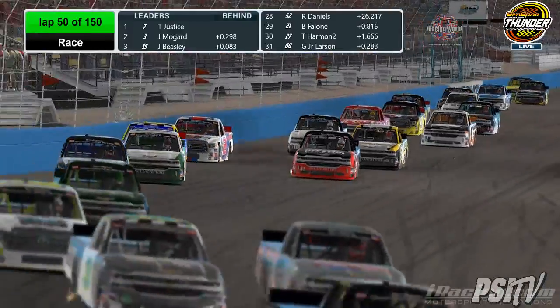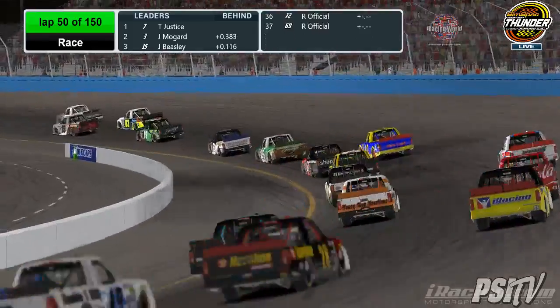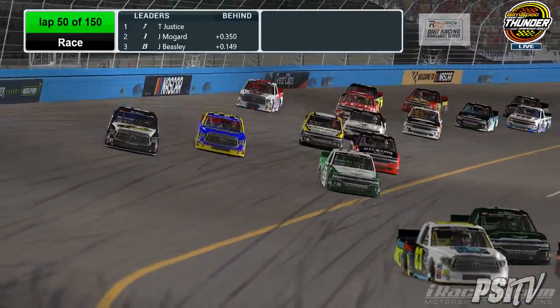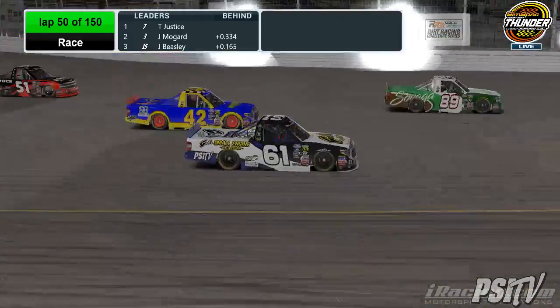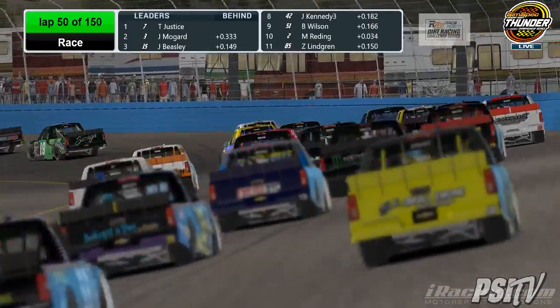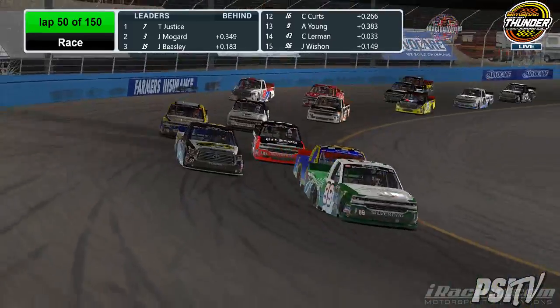51 and 89, of course, teammates of Bradley Wilson and Spence Thompson, one of only 2 past champions in the series. Kelsey Rogers gets loose right in front of him, actually, in turn 2. Now we're going to go 3 wide down the apron. They're going to get sorted out back to 2 wide into turn 3. But Kelsey Rogers with a big bobble out of turn 2 could have been big.